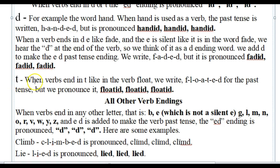T. When verbs end in T, like in the verb float, we write FLOATED for the past tense, but we pronounce it floated, floated.